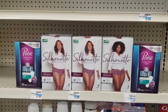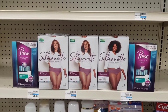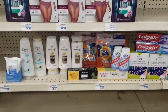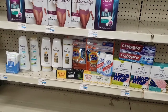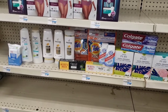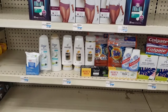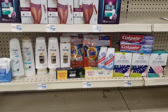I'm going to roll a $6 Extra Care Buck, pay the 45 cents plus tax out of pocket, and get back a $10 Extra Care Buck, which I'm going to roll into the second transaction here. After everything is added up, it came up to $74.59. After all the coupons are applied, it came out to $44.59. I'm going to roll $38 in Extra Care Bucks.